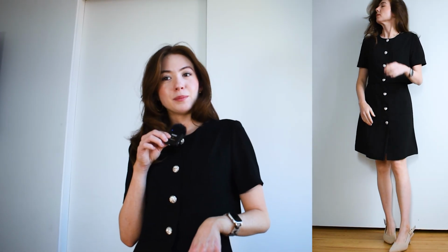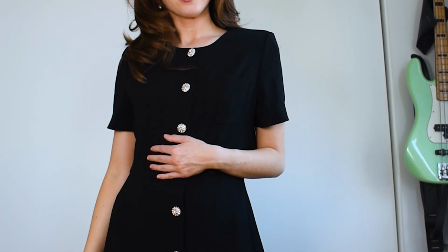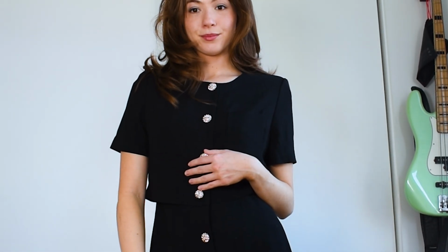But the reason why this works is because it lands right before my knee. It is long enough where it's office appropriate, but it's short enough where it shows some leg, especially if you're petite. You know that wearing too long of things or the wrong length can make you look really short, and I feel like this is very slimming, very flattering. Also, it's very low wrinkle, like it's really hard to wrinkle.